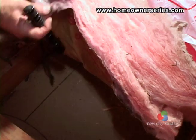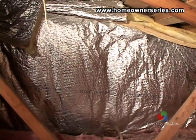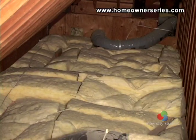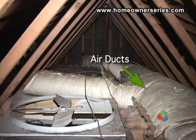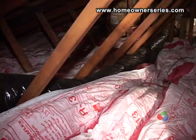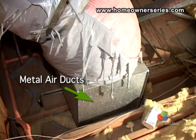The vapor barrier is usually attached to the insulation bundle and may be made of a number of impermeable materials. All of these barriers reduce the amount of moisture moving from the heated portion of the house into the unfinished attic. Air ducts should be insulated to increase the efficiency of the heating and cooling system. Metal air ducts are often insulated on the inside.